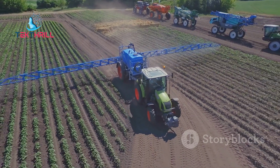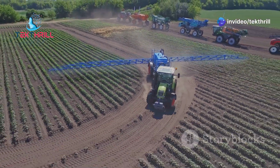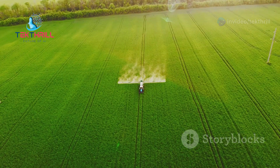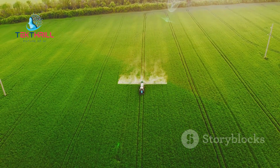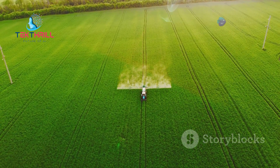And the best part, AI can help farmers use pesticides more effectively. This means applying pesticides only where needed, reducing waste and cost. This means using less chemicals and protecting the environment. Healthier crops and a healthier planet are the ultimate goals.